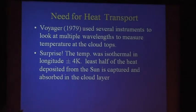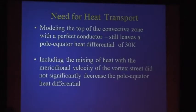In 1979, Voyager had the capability of actually measuring the temperature at the cloud top level. To do that, you have to have enough instruments to sample enough of the visible and infrared part of the spectrum to get a bolometric understanding of what the temperature is. What was really interesting and surprising is that they found that the temperature at the equator was basically the same as the temperature at the poles, within 4 degrees. That's unusual, because for the same reasons as on Earth, you'd expect the equator to be warmer than the poles, since you're getting more direct sunlight there. So there was a problem: people needed to understand why the equator is just as cool as the poles, or vice versa.